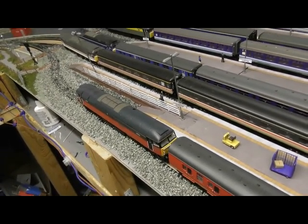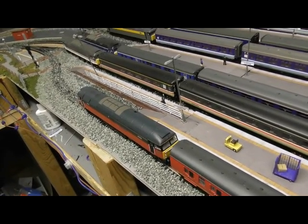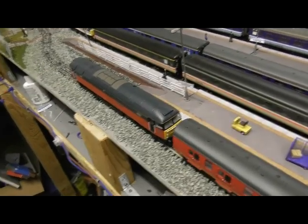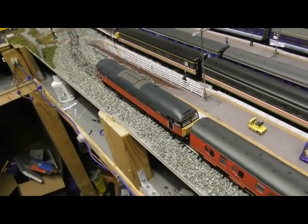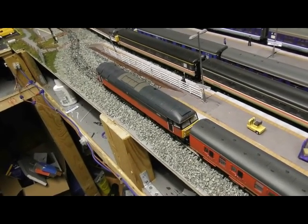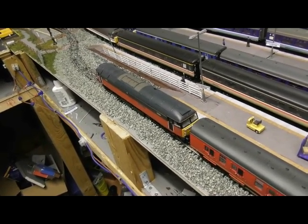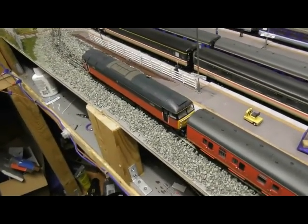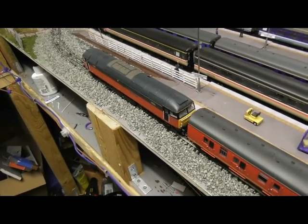However, this livery did not find favour with the British Railways Board, and the branding was soon removed with the lettering moved there. It was involved in an accident at Dover in 1989, by the way, and when it was returned to service, it carried this livery here. And this was the first proper corporate livery for parcels.